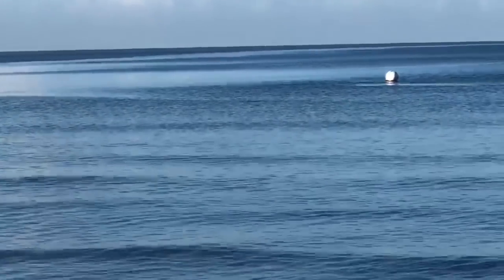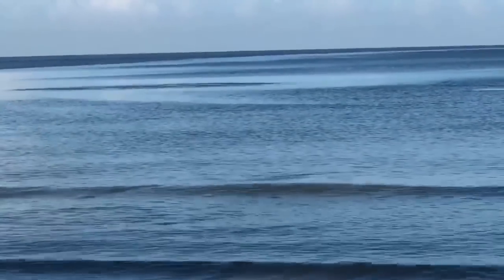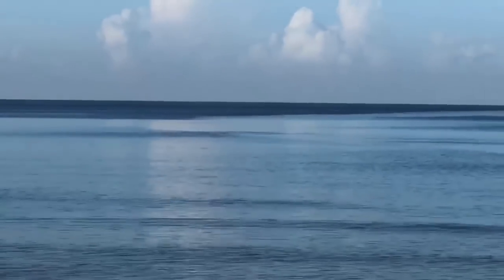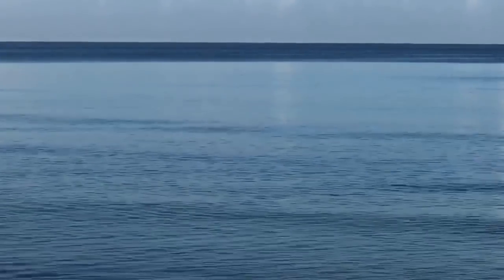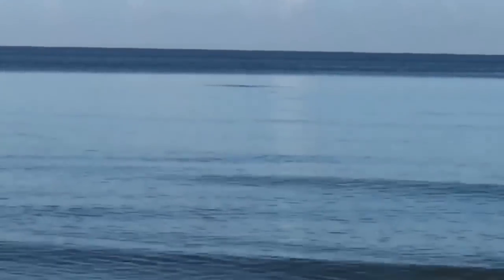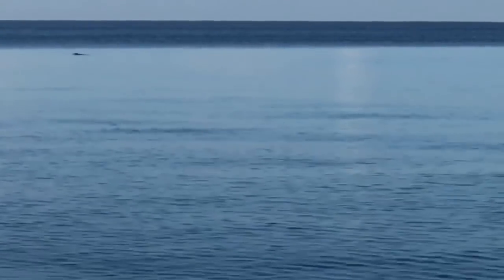He was out there. Wow, he just jumped up. Did you see that? Wow. I hope I got it in there. Now he's getting further and further away here. Darn it, he's really moving further and further out on me. Where did you go, Mr. Dolphin? There he is. He's way out there. Where did he go? There he is, over on the left. Oh, darn it.